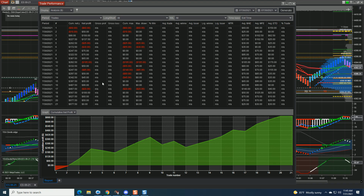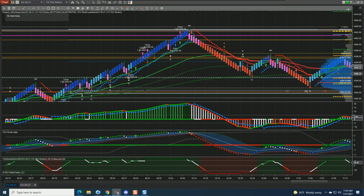677.50 minus 92 puts you at about 585.50 net after trading costs, which is acceptable for a Friday. It's about an hour and 5 minutes of trading. So decent here, but again, the point is not necessarily my results. The point is to demonstrate that you can trade this effectively, and if I can do it, you can do it. So let me just go through the trades here just quickly.